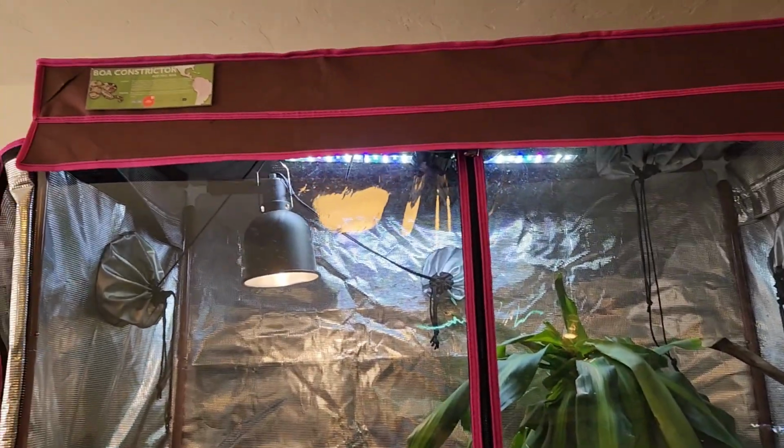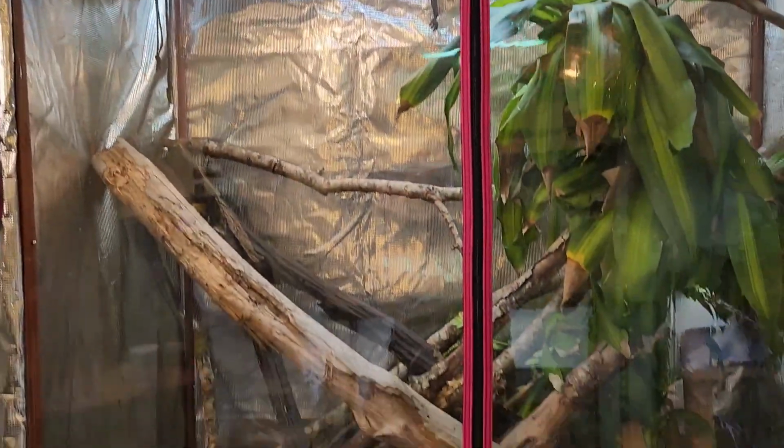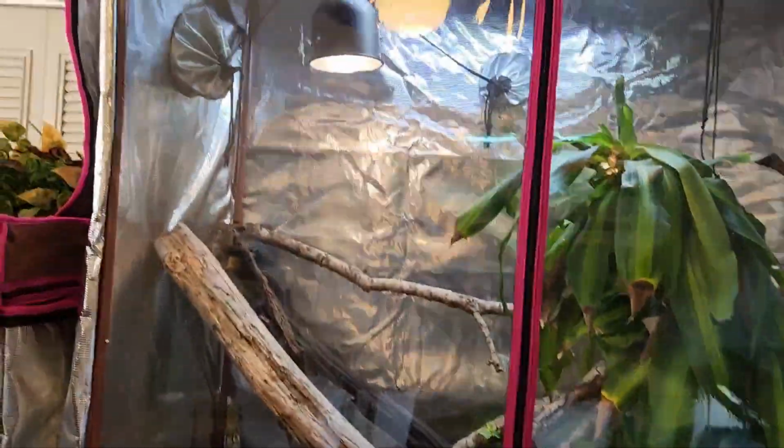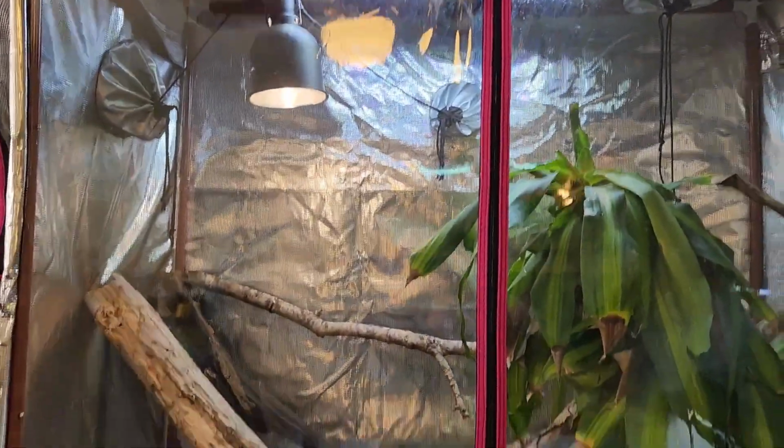This is my Suriname boa constrictor tent. This is 4x2x5 feet tall. And for anybody wondering, 5 feet tall for a boa constrictor, that's crazy. They don't climb. He spends 90% of his time up there. So, I don't want to hear it.